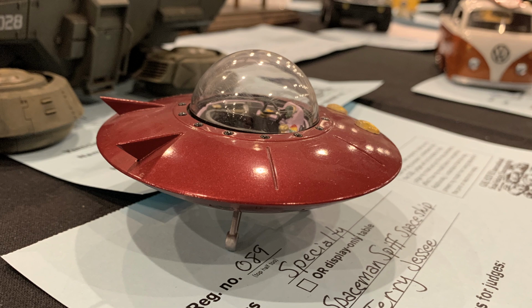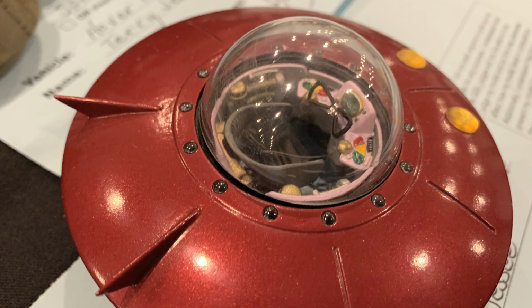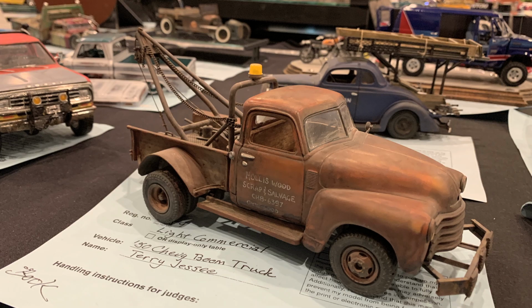Well, that is quite the spaceship. I think of Marvin the Martian. This one was entered by Terry Jesse. Oh, he does some fun things. He's here every time there's a GSL. He's a regular fixture, but normally he shows up with a junkyard dog. Well, I like that one because I grew up around those. Yeah, and Hollis Wood, if you remember the movie.